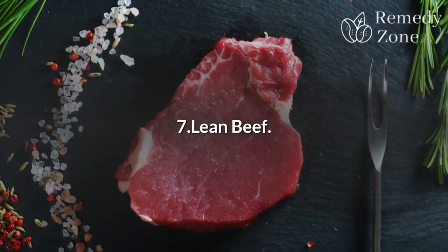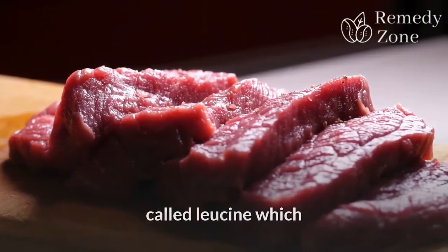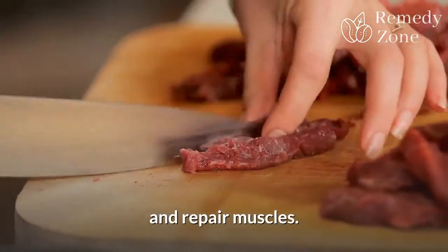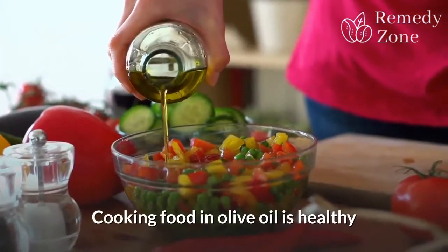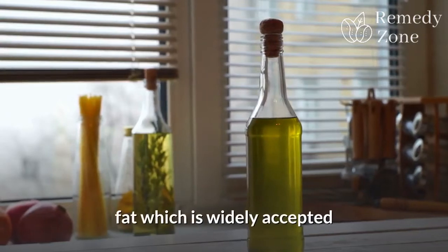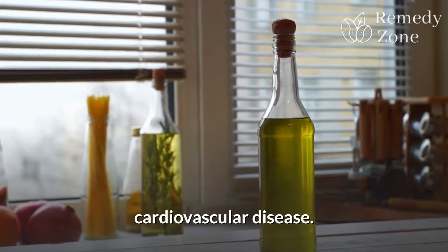7. Lean beef. Lean beef contains an amino acid called leucine, which helps provide energy, regulate blood sugar, and repair muscles. 8. Olive oil. Cooking food in olive oil is healthy because it contains monounsaturated fat, which is widely accepted as a product that helps prevent cardiovascular disease.